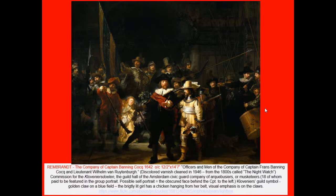There's a pretty awesome and a bit odd inclusion here. We think that there is a self-portrait, the face right behind the captain, sort of hidden just over his head, is believed to be Rembrandt himself. And we know that this particular guild had as its symbol a bird claw, a golden claw.